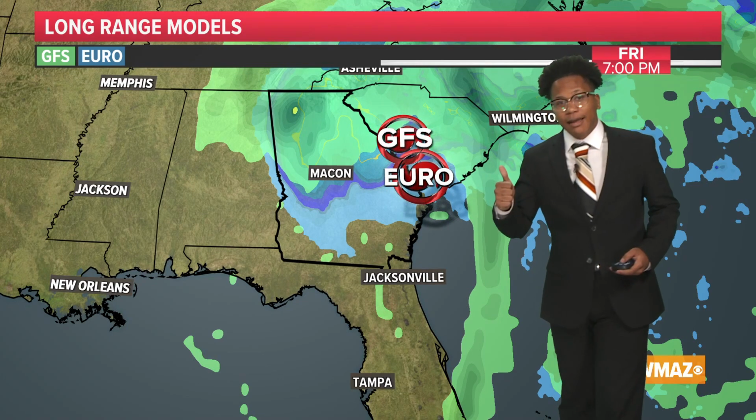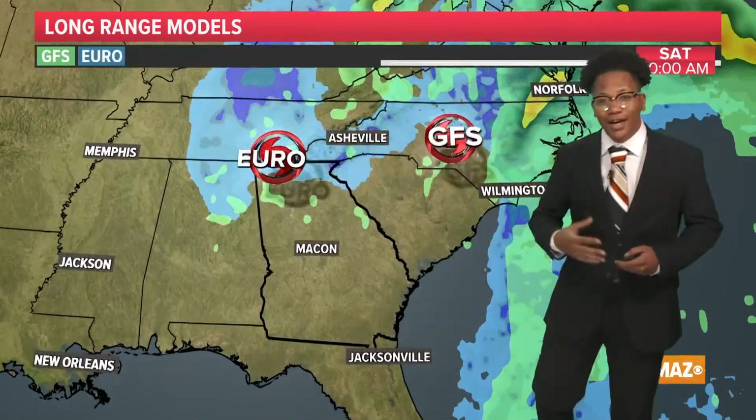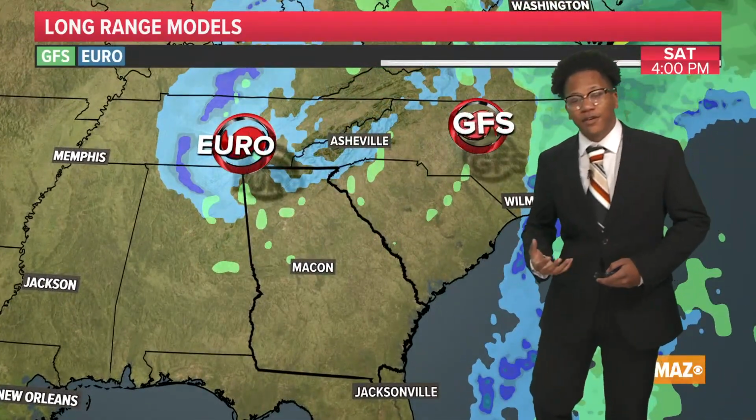It all starts in the same spots, end at the same spot, but we don't know what happens in between. And that's going to be a deciding factor on who's going to see severe weather, what type of severe weather we're going to get over the next week or so. Now, let's look at the track.